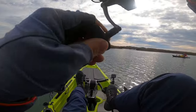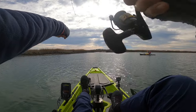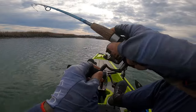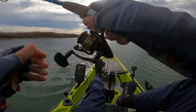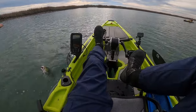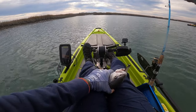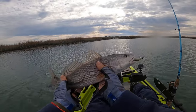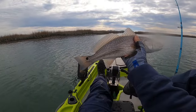There we go, fish on. Get up there. There we go. Another nice little red. Nice little redfish here. Okay, cool. I don't know if I have him hooked all that well. Let's get him up here. All right, cool. Right there, nice. All right, probably 16 or 17.